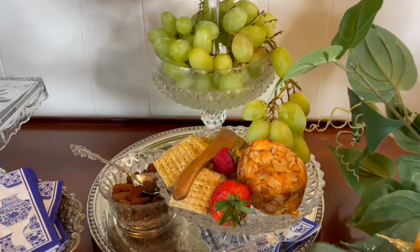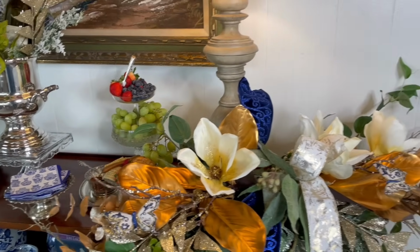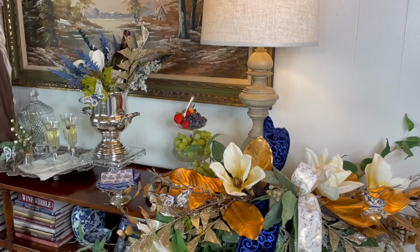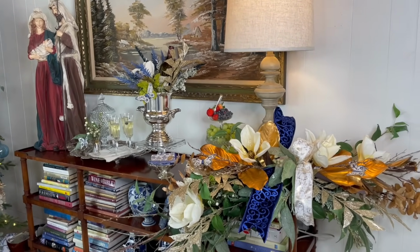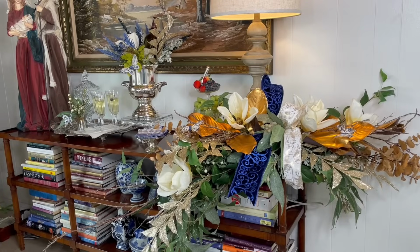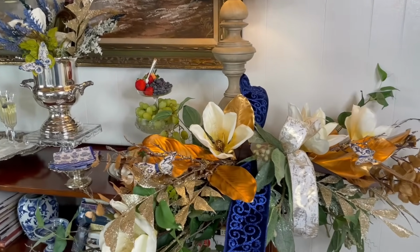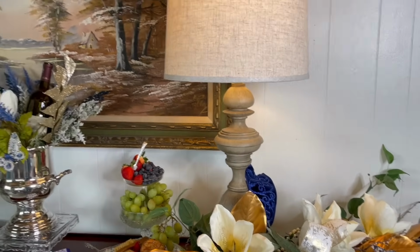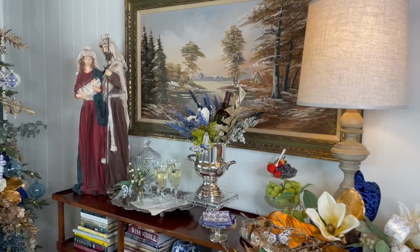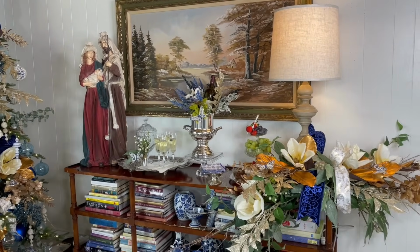So now I'm gonna spin out here and share with you how I decorated the whole tablescape. Right here is by adding this beautiful bouquet on the corner of it. It is super simple. It just has four magnolias, some ribbon that coordinates with the Christmas tree, and then of course my lamp. And so this is what this looks like. I also love the way it turned out.